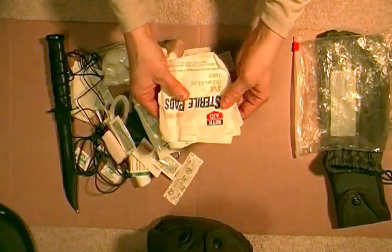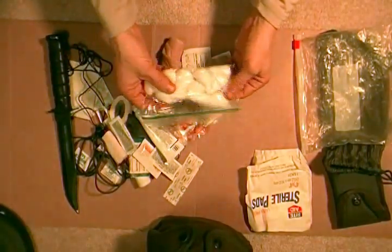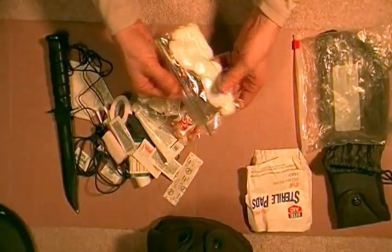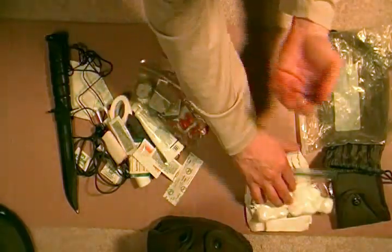Sterile gauze pads, 4 of them. Stop bleeding, cover wounds. Cotton balls in a little plastic snack Ziploc bag. Also another little mini container, and cotton balls are also used for tinder as well.